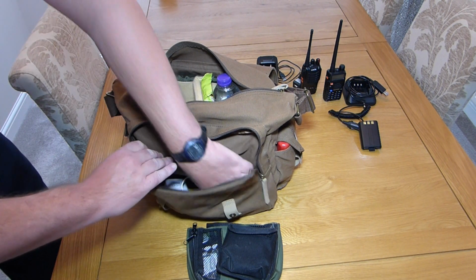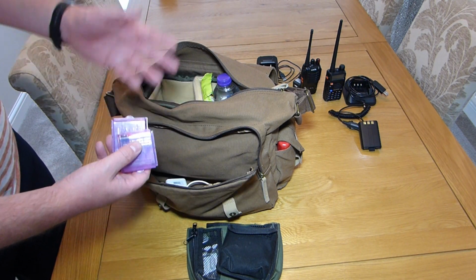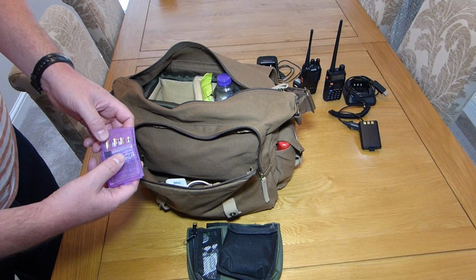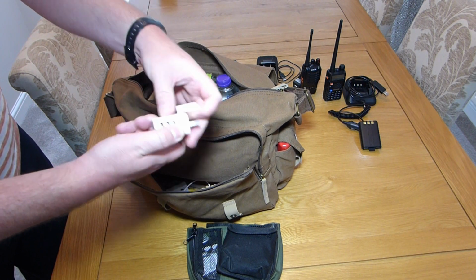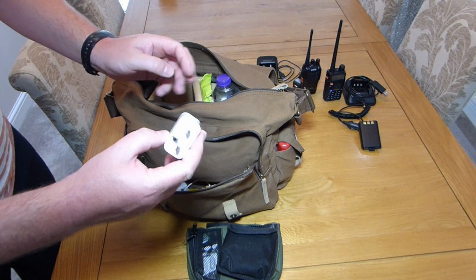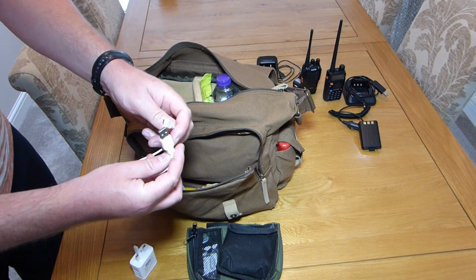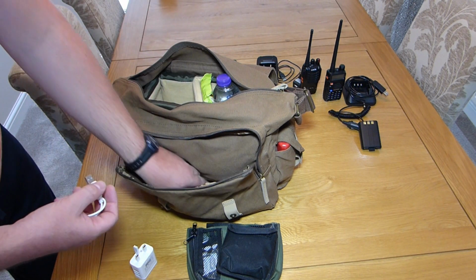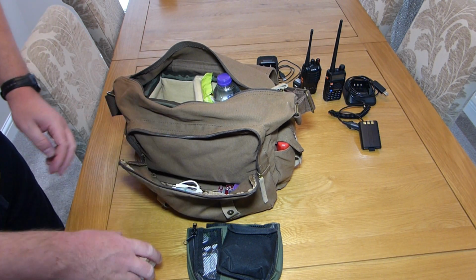And then also I have a few spare packets of batteries. So these batteries will power both the torches that I use. Again, for charging inside a house, if I want to charge any USB devices, this spare plug. A spare lead, I'm not really sure why that's in here. So that's a duplication of another lead I have there. And then a few spare pens and bits and bobs in here.